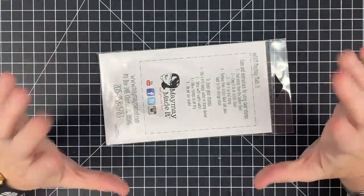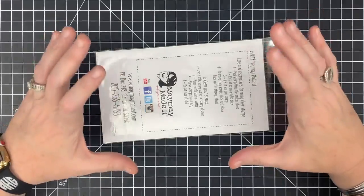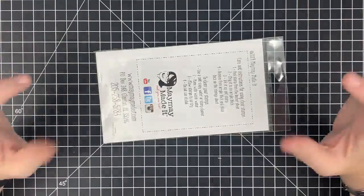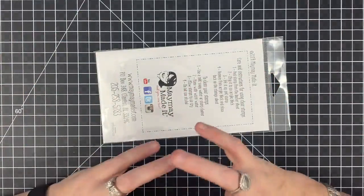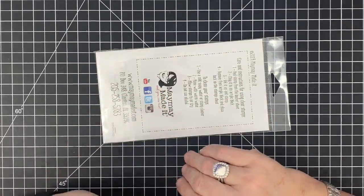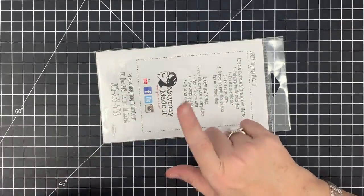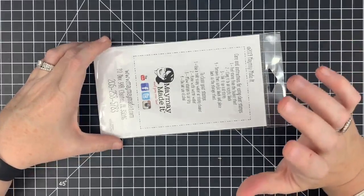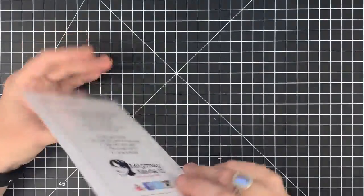Now, this is a set. I always say I'm so excited, but this time I'm going to say I'm lit up with excitement because of this set. You guys are going to love this one. It's going to be very different, and it's going to cause you to think outside the box, but in a really cool way. When you see my samples, you're going to see exactly what I mean, because this one was really fun to come up with. Here we go. Ready?